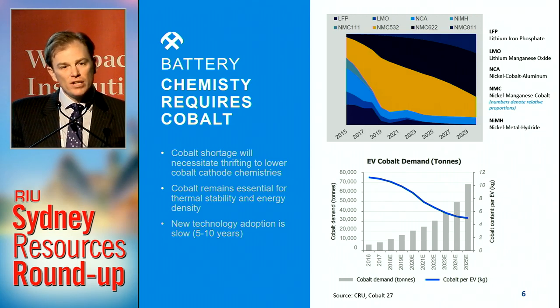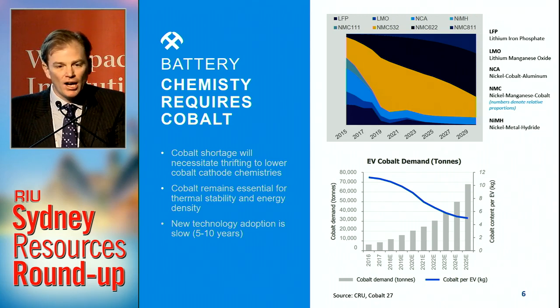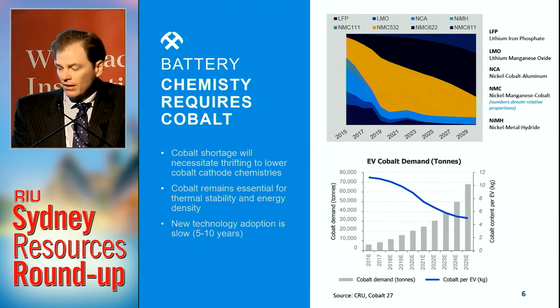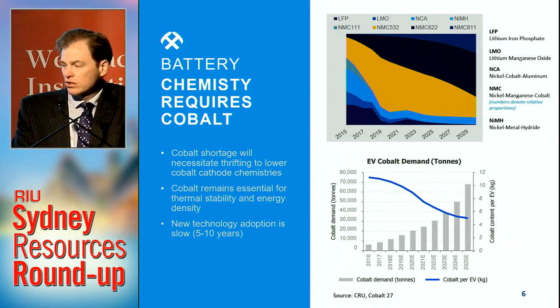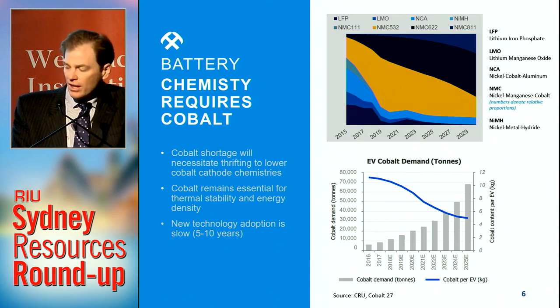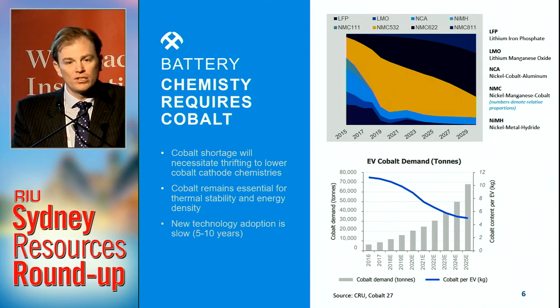But given cobalt is very rare, with only 130,000 tonnes being the size of the market, there will need to be some thrifting away from cobalt. So there are battery technologies being developed that are seeing the proportion of cobalt in the battery cathode reduce from 20% down towards 10%. But even with the adoption of that new technology, the demand is still exponential.